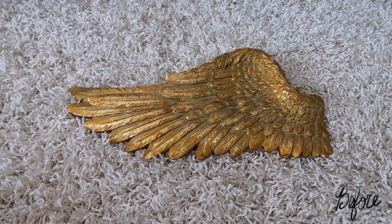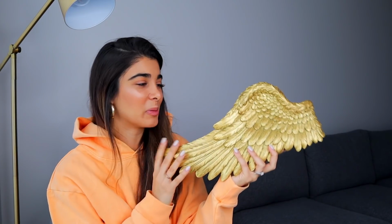And then similar kind of vibe, I found this angel wing. How beautiful is this? It was already gold, but it did have a little bit of dark shadowing, so I went ahead and did a light spray paint of that gold as well. I definitely feel like this is something that's going to give more of that traditional old English look into the room.